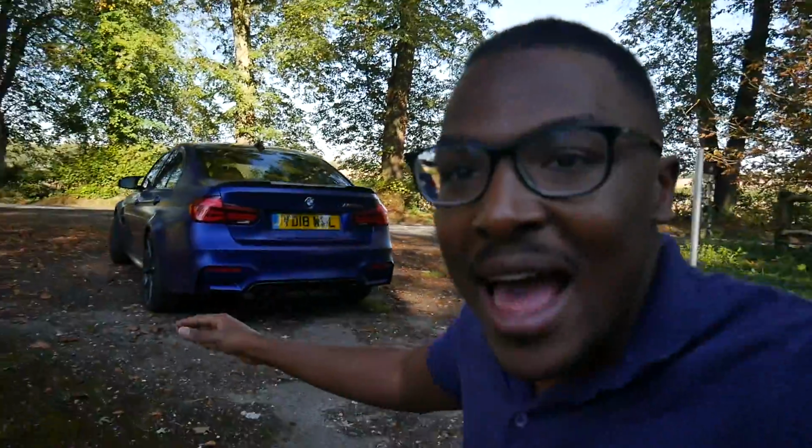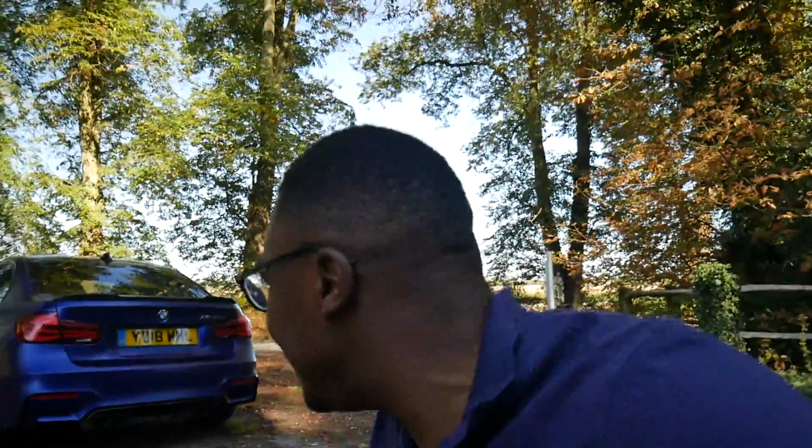I love the rear. I've always been an M3 guy over an M4. I just think it looks so much better. I mean, just look at that. It looks so squatted, so mean.